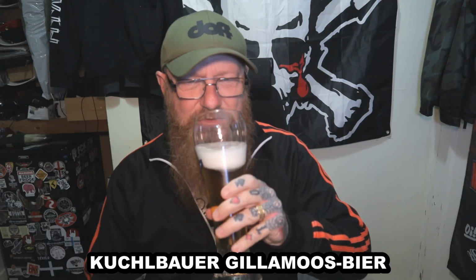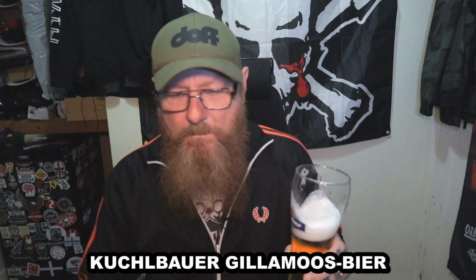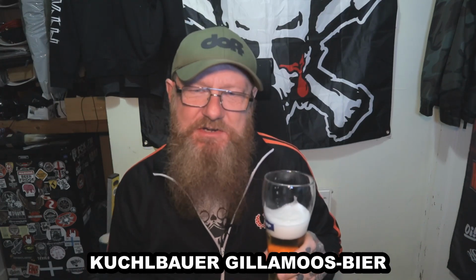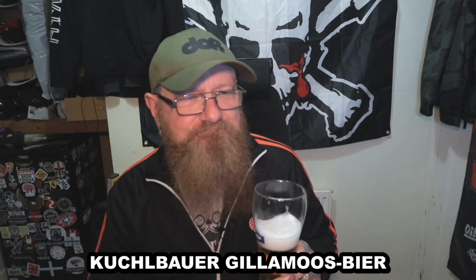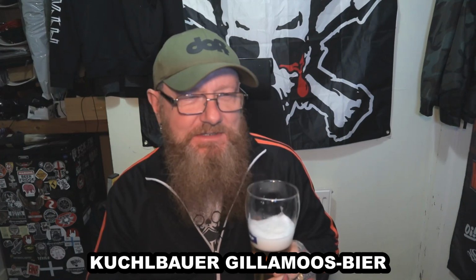On the palate, this is what you're getting. Quite a lot of lemon citrus, some honey, but there's a funny flavour to it. Slightly vegetable-y flavour, if you can imagine that. It's cabbage leaves. That's what I'm getting.